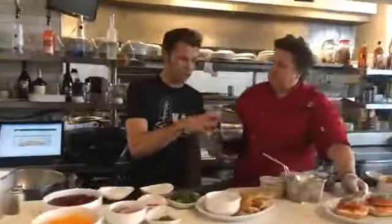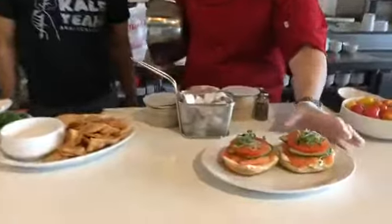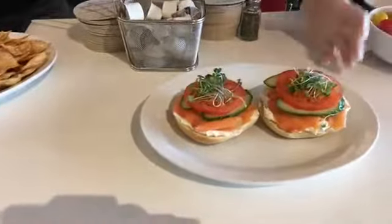Now I got the cold stuff. So a lot of these things, I know where these things came from, right? It's really good. You brought us these spicy microgreens. This is a traditional bagel with lox. Of course, we're from New York.